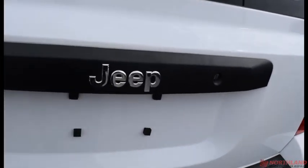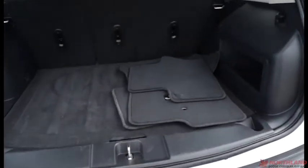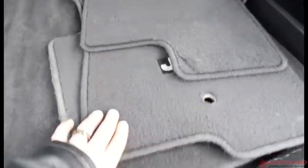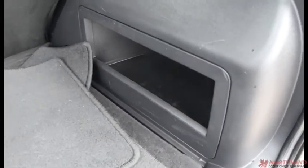Now, as long as it is unlocked, all we gotta do is open it up just like this. Perfect. We do got our mats right back here and lots of room. It's very soft, so you can put whatever you want on here, won't be getting scratched up. You can fold those forward as well, and you do have your spare tire just underneath there if you ever need it, and you do have some additional storage right over there.